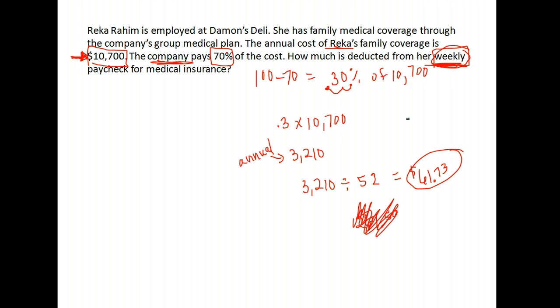Okay, so notice this had several things we had to do. We had to take the company's percentage from 100 to find her percentage of 30%. Then we changed the percent to a decimal and did our multiplication to get our annual amount, and finally divided that by 52 weeks to find out how much she paid each week.